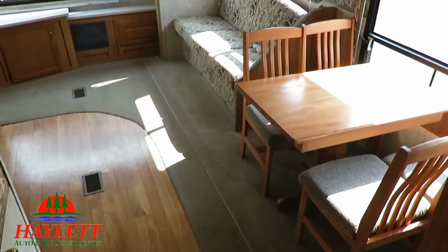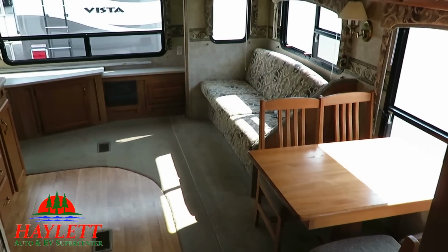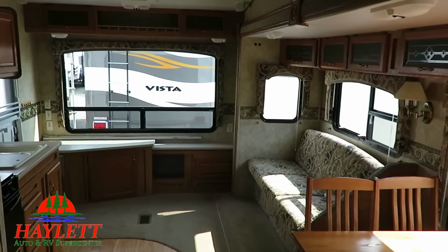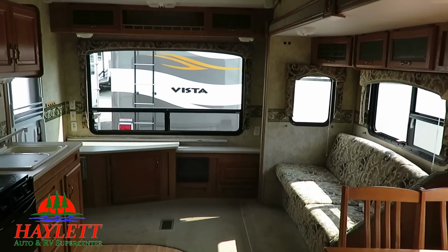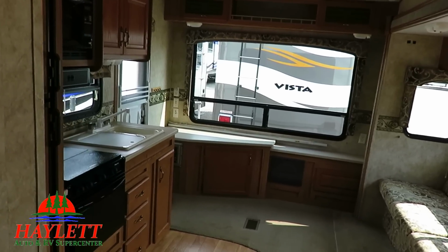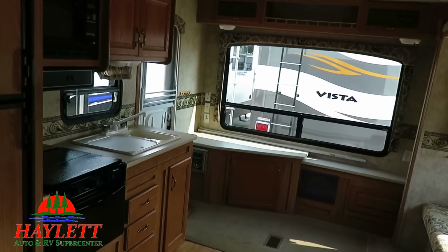Now, it's kind of funny how trends come and go, even in the RV business, because there was a time where a layout like this was very popular. It gave you lots of big windows, tons of light, and that super slide space. And then it kind of fell out of favor.